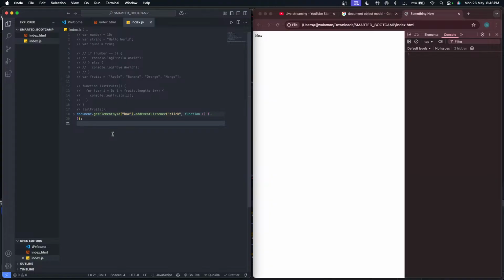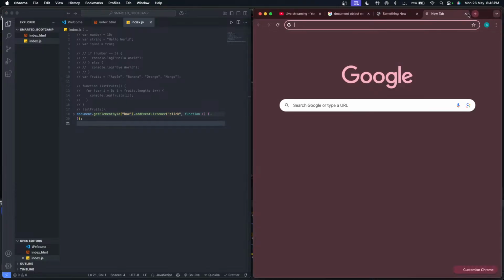So components, what are components? These are basically reusable, modular, and better organized code. How is that happening? We'll see that later in this course. Let us look at a real world example first to understand what components are.